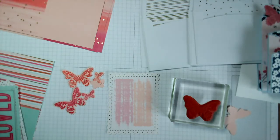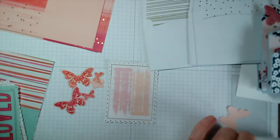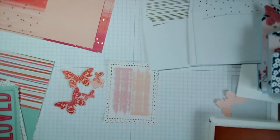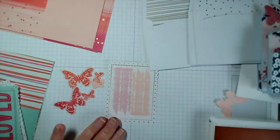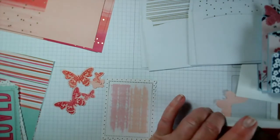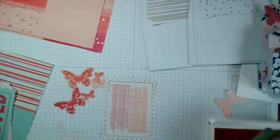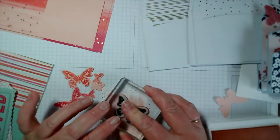That's okay, Brenda. Exactly, yeah. Whereas in the past I would have just cut off a strip that I needed, and then you've still got another piece to cut down, whereas that way you've got a ready to go card. So let me just try this so to see. Oh gosh, that is almost too pale to be seen.